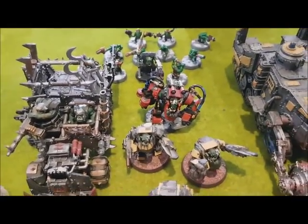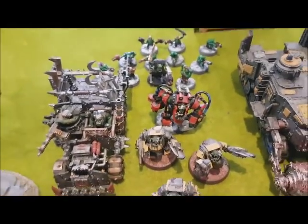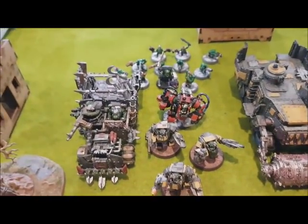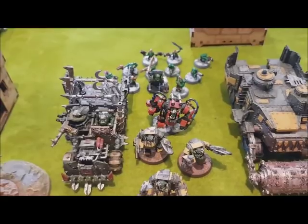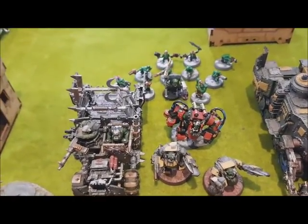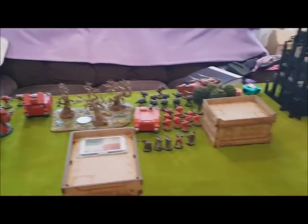Right, for the Orcs, we are being led by Gazgul. I did a funny little WhatsApp to our group last night. I started making this army up at about 10 o'clock yesterday morning. By about 8, 9 o'clock last night, Gazgul was still the only thing on my army list. I didn't think I needed anything else to take care of this lot. We'll see, we'll see. So we're being led by Gazgul.